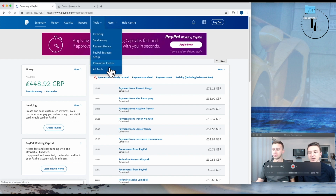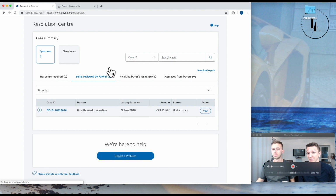A case can be opened for many reasons, say item not received or item not as described, just similar to the eBay cases. Except with PayPal, it can be up to 160 days after the transaction, so it's quite a long time. Usually if they say the item's damaged or they're not happy with the quality, they're not going to win the case because they haven't responded within the 30 days that we allow for that.